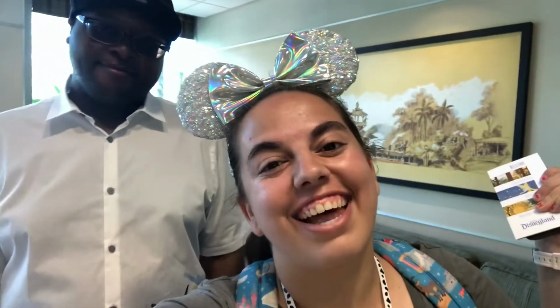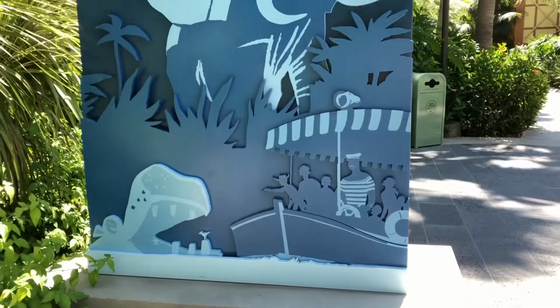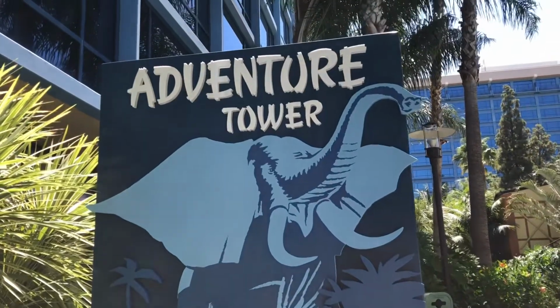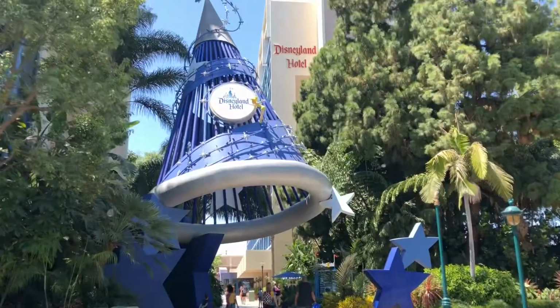So guess what? Right now, we just checked into the Disneyland hotel because we are going to be staying here for one night to celebrate our anniversary. And they said our room is ready. So we are staying at the Disneyland Resort here in Anaheim at the Adventureland Tower. And we're about to head into our room right now. We're taking you guys with us.